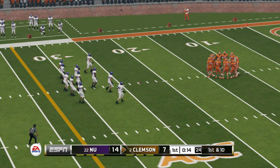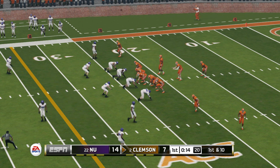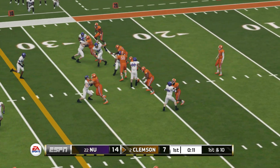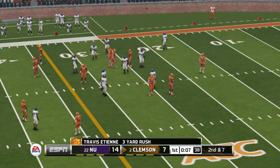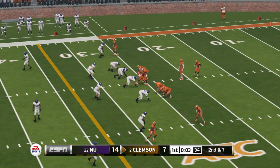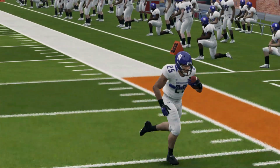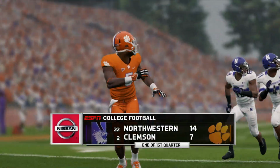Now here comes the offense, and you've got to wonder if that last interception's weighing on the quarterback's mind at all. He's got a lot of time to forget about that last pick. He's just got to stick to the game plan. He fights forward to about the 26. Gain of 3 yards. That'll make it second and 7. So at the end of one, Northwestern leads 14-7.